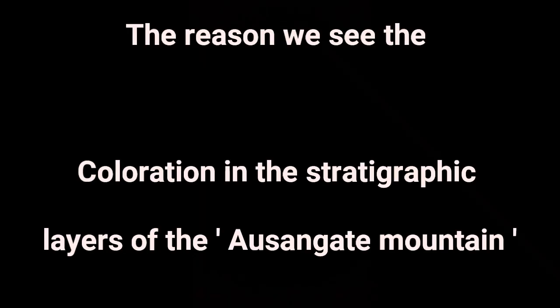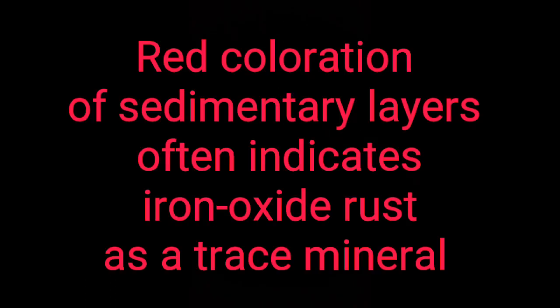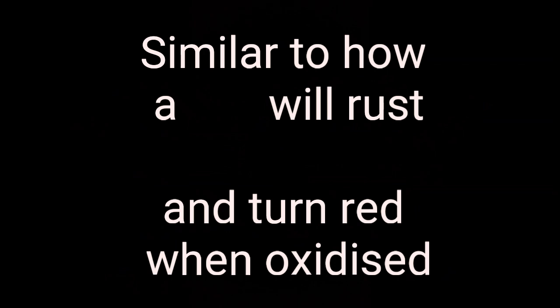Also, the reason we see the rainbow coloration in the stratigraphic layers of the mountain is largely due to the weathering and mineralogy. Red coloration of sedimentary layers often indicates iron oxide rust as a trace mineral, similar to how a nail will rust and turn red when oxidized.